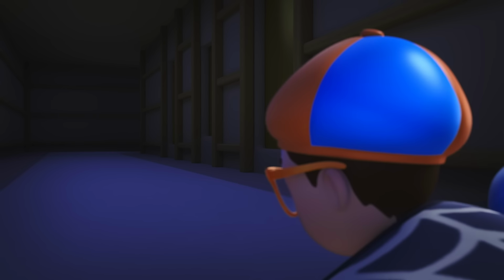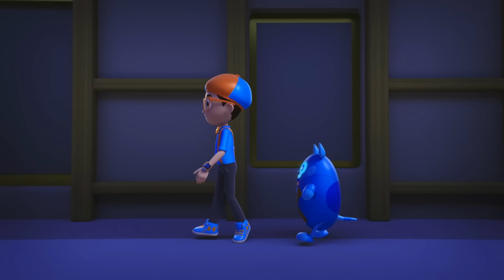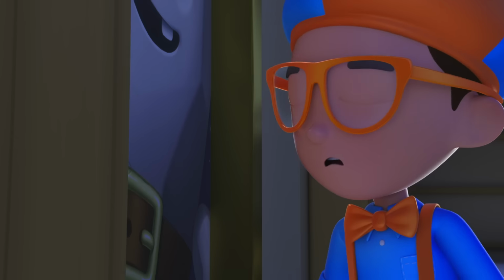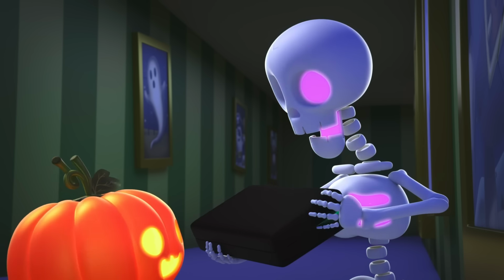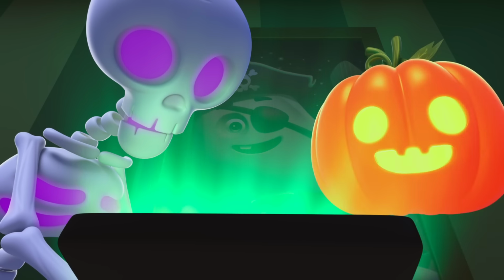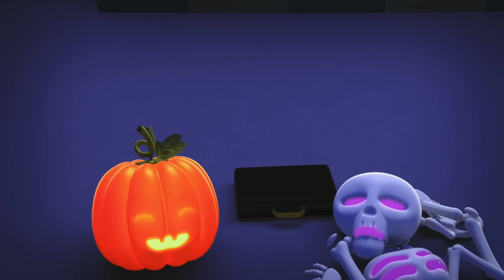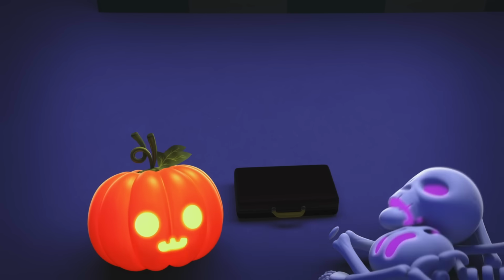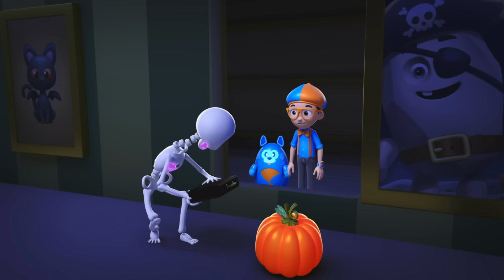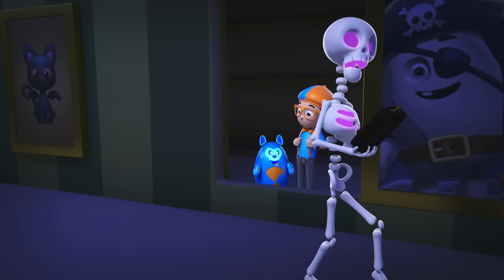Cool! A secret hallway? Huh? Oh boy, this is really going to scare them! Boom! That's 2 points for Team Blippi! The next team to score a point is the winner!